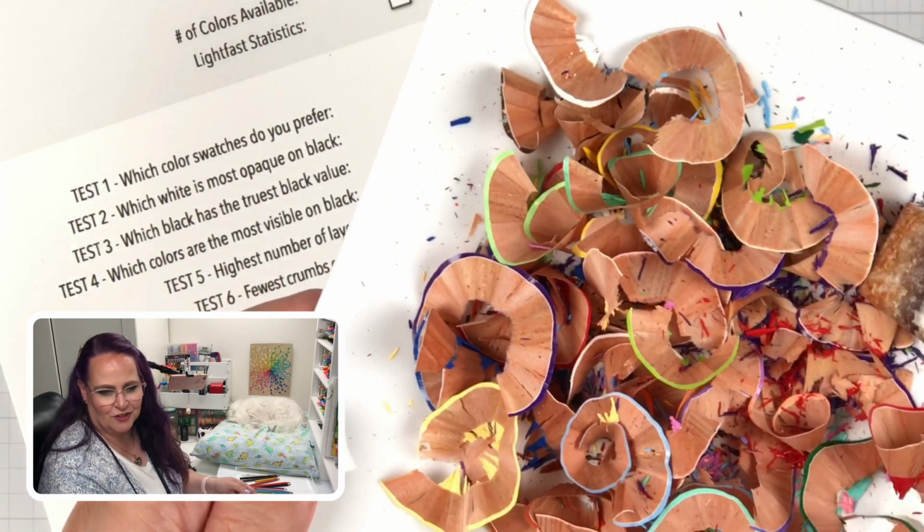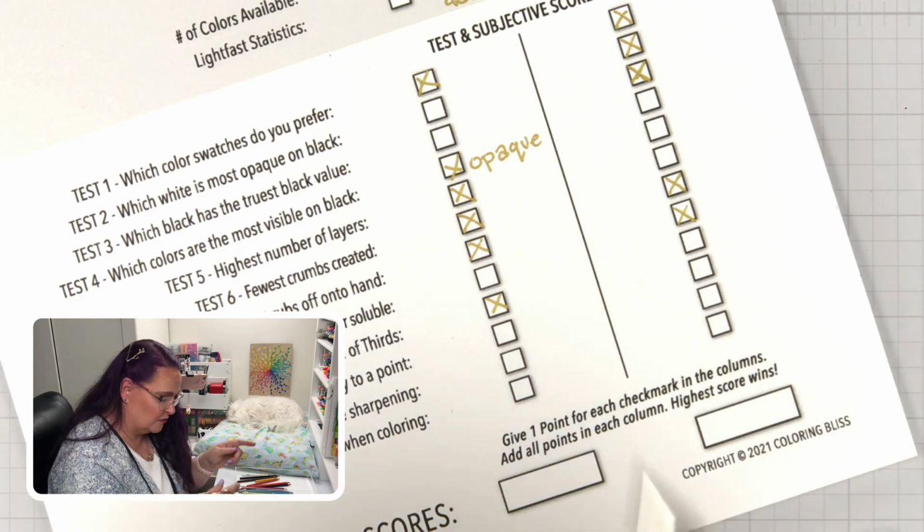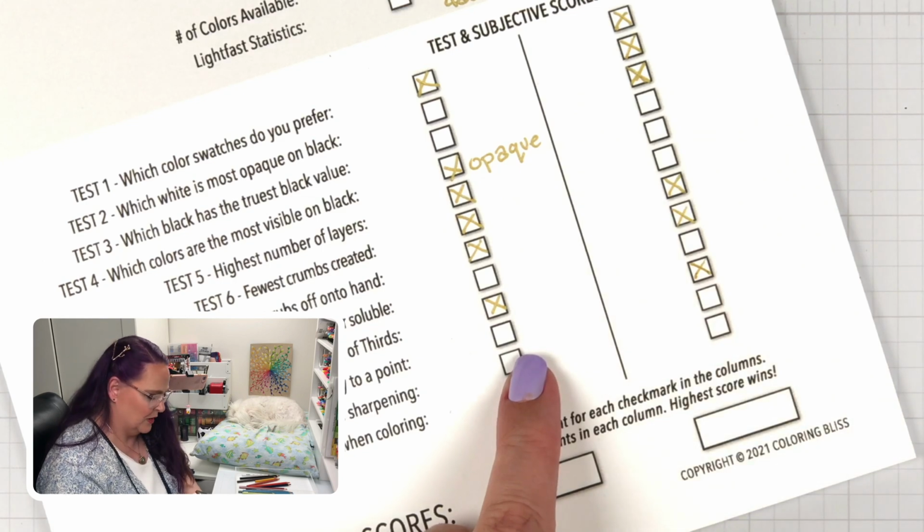Look at my gorgeous curls. Aren't they beautiful? So yeah, I'll say that as far as ease of sharpening, the Holbein sharpens beautifully. So it's going to win a point.